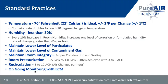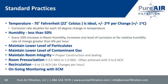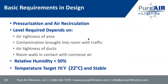And then ongoing monitoring of the room with our ECM, rather than relying on just this corrosivity test kit for 30 days of readings, checking for constant 24/7, 365 monitoring of corrosivity in the room via the ECM.